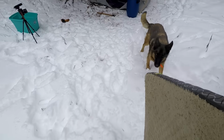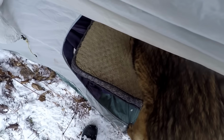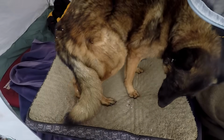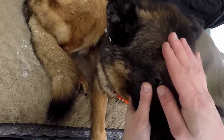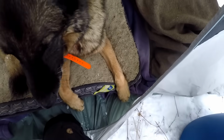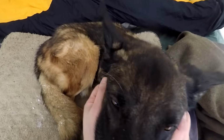I brought his dog bed. Hey, buddy. So he can lay on all that, and then I can cover him up with the wool blanket. He should be totally fine. You wanna lay in here? Come on, good boy, on your bed. Oh yeah, that's good, hey bud? That's good. Good boy. How you holding up, hey? My good boy.